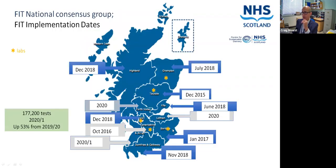This work was quite important because of the Scottish Government's help and clinical collaboration around the country. FIT testing began to roll out across the country in Scotland. This map of the country is just there to highlight that. So 2018 was a big year in that sense.